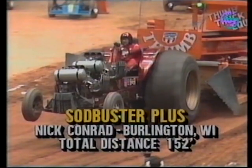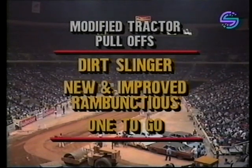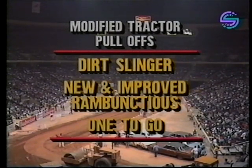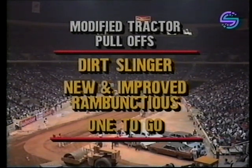SODBUSTER Plus with Nick Conrad at the wheel dragged the sled 152 feet down the track, but came up short of a full pull. Next up, the pull-off in the 7,200-pound modified tractors. Starting off with Dirt Slinger 2, Bill Leichner, new and improved Rambunctious, and the turbine-powered 1 to go are in the pull-offs, the modified tractor competition.